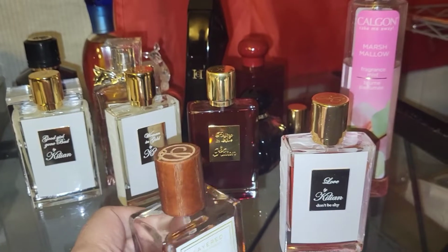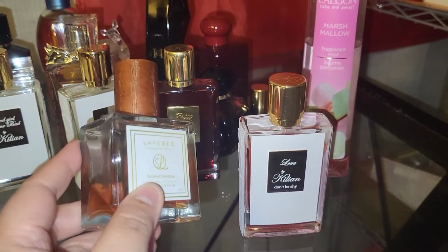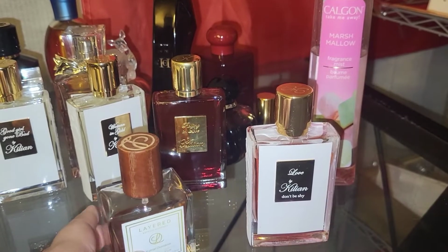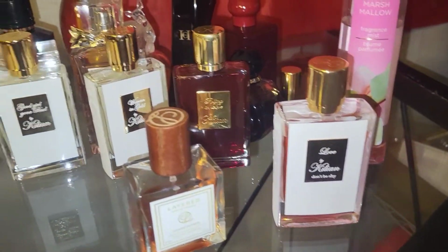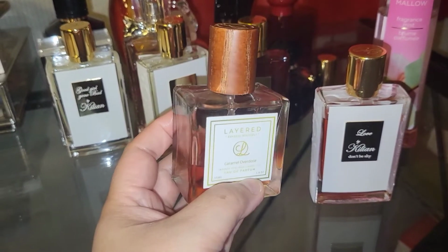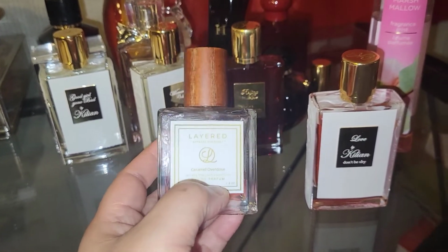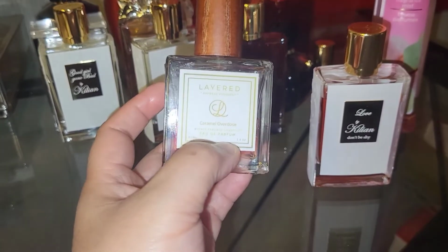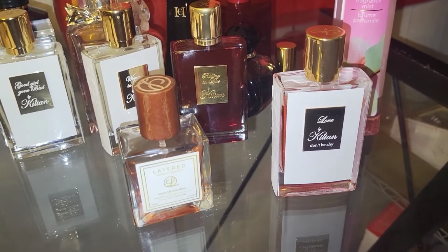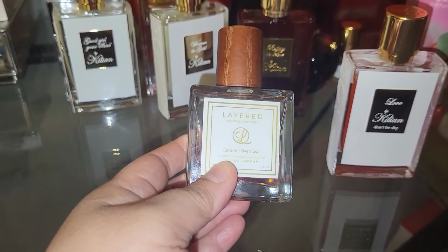There are days that I want to save my juice because, as I said, these are expensive. Sometimes I want to save it and I use this, or I mix it. I put 2 to 3 sprays of this and then 3 sprays of this to save my juice. This is about 90% similar, very similar. The notes in this is only caramel, but I don't believe it's only caramel. I can smell the orange blossom and the rolling here and the marshmallow and also some caramel. The only difference is this is brighter than the Love Don't Be Shy. You know how Love Don't Be Shy is so dense and strong. This has a little freshness, it's a little brighter, but not that much difference.